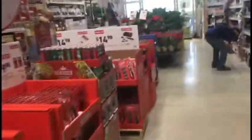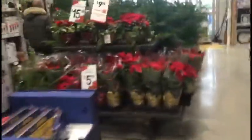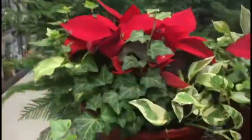All the Christmas plants. Lots of Christmas. Oh, the garden center's in the same place it is in our store. What a cute little arrangement. Okay, that's outside and this is inside. Inside house plants. Poor guy is all dead. Christmas time.